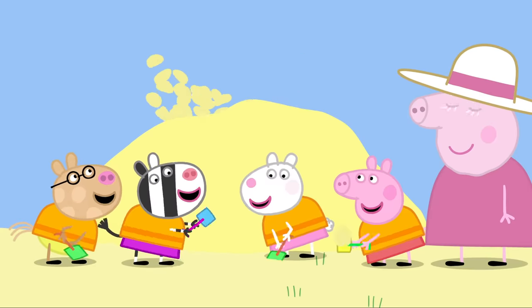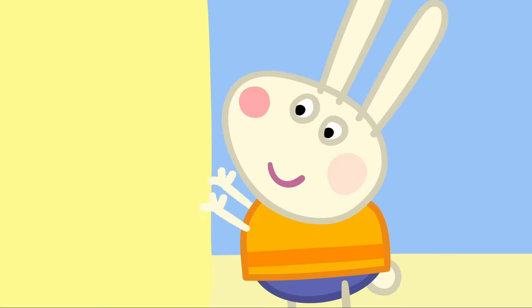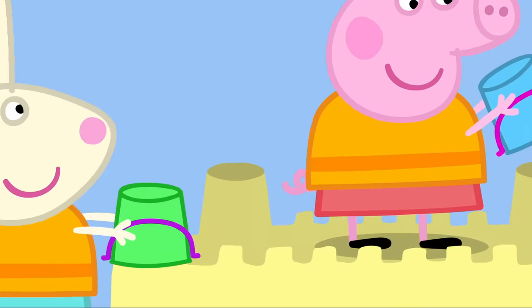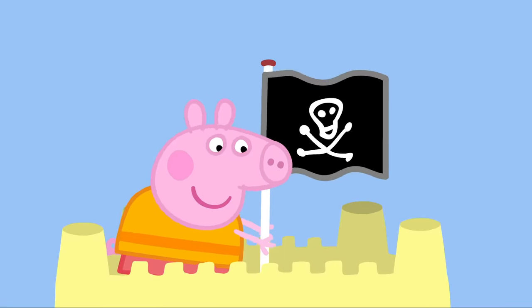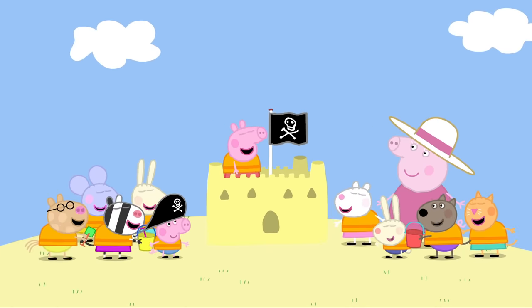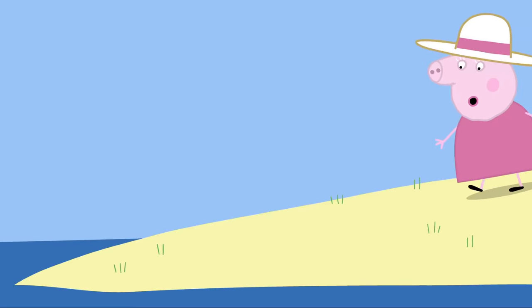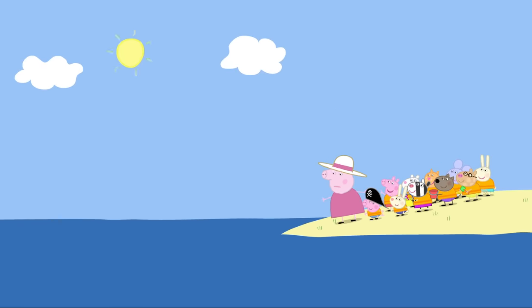Granny and the children are making a big sandcastle. They need lots and lots of sand. They use buckets to make the castle's turrets. What a splendid castle. Hooray! Time to go home. Oh, where's the boat gone? Look, Granny.